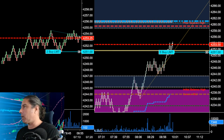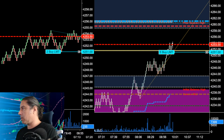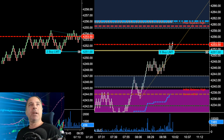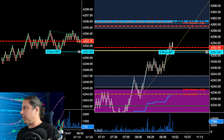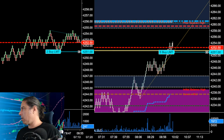All right, let's watch here. Oh, POC has just moved up. So market accepting higher prices. All right, it may not want to come down. So I was looking to go long at 52, so it may not come down. It may, or if it does, now I'm afraid of testing prior POC, which is at 46 and a quarter.